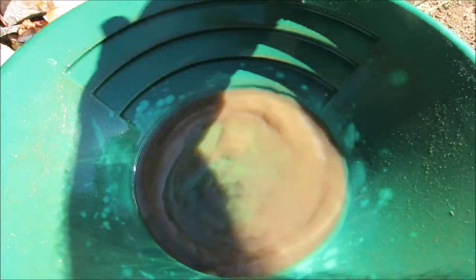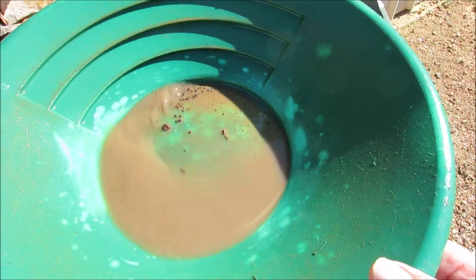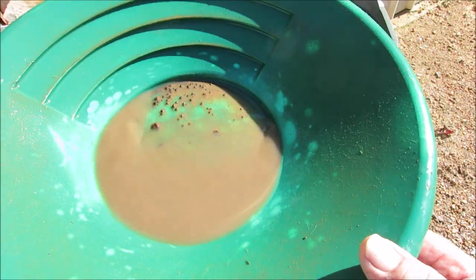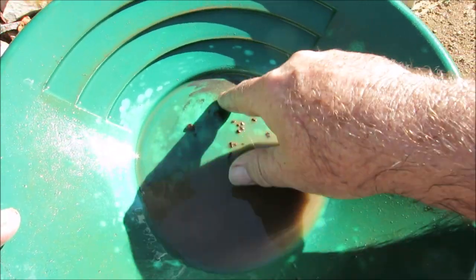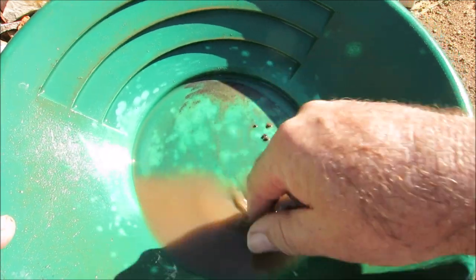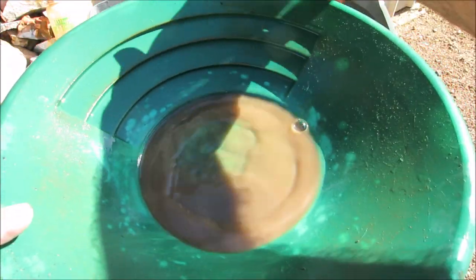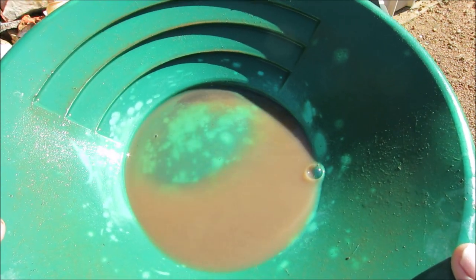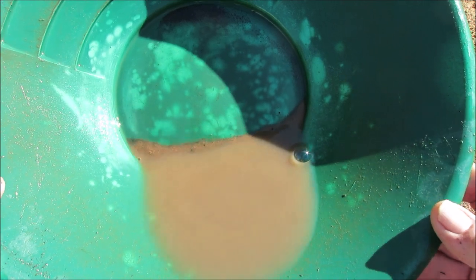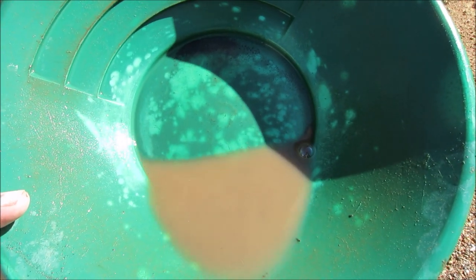I hope you can see that. It's a bit of a shadow. Yeah, so in this black sand there's actually some fine gold, but it's not really what we want. I want some of those big specks. Yeah. Okay guys, I'll see you at the wrap up.